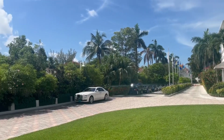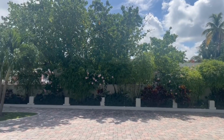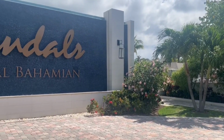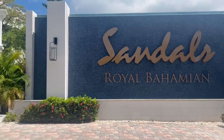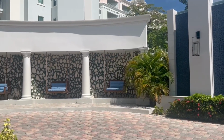When you arrive into the Bahamas, you will be welcomed with a smiling face at the Sandals Resort desk at the airport. Included in all of your stays at Sandals Resorts, you do receive complimentary transfers. If you are staying butler level, you may get a fancier transfer, but otherwise it will be a shared transfer to the resort.